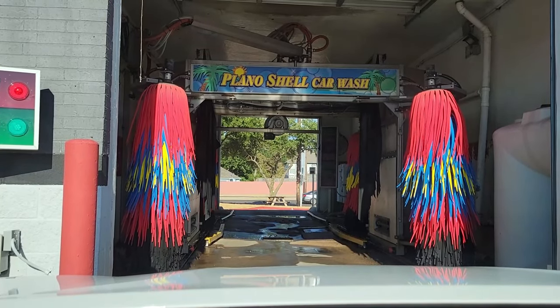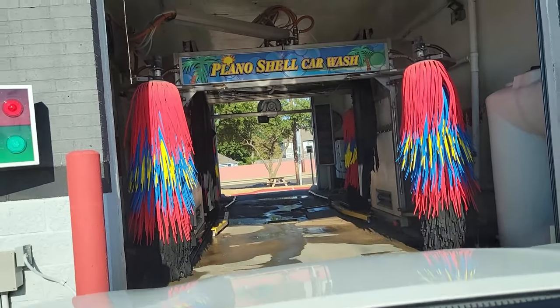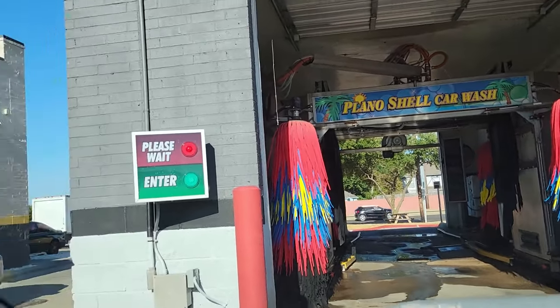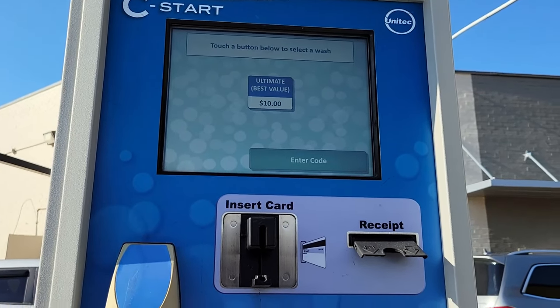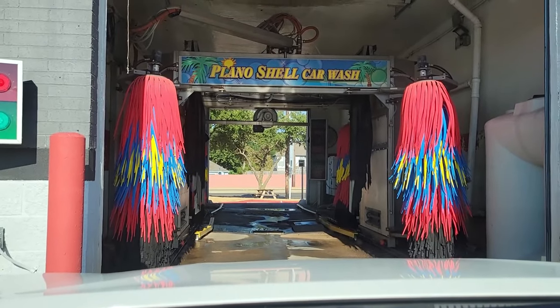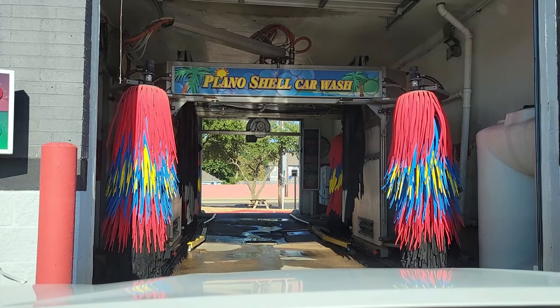Please select a wash by touching the corresponding button on the screen. Or touch the enter code button to enter your code. I think that'll be a good thumbnail right there. There's only the top wash option for the pay station. Well, I guess that makes it easy. My phone's not in the sun, so that's a good thing. Please insert payment now. Maybe they got rid of the bottom wash options. I don't know, but that's kind of funny. Your only choice is the top wash.